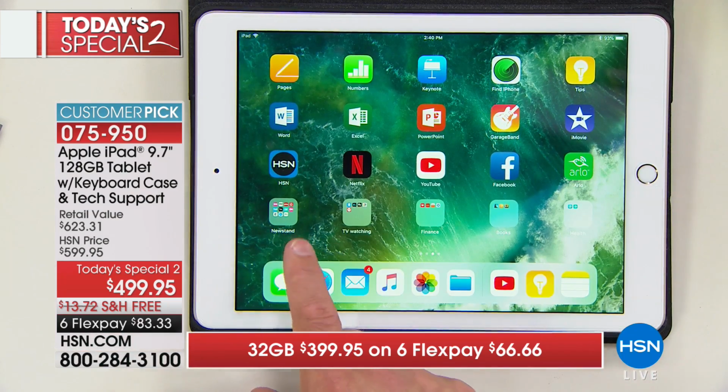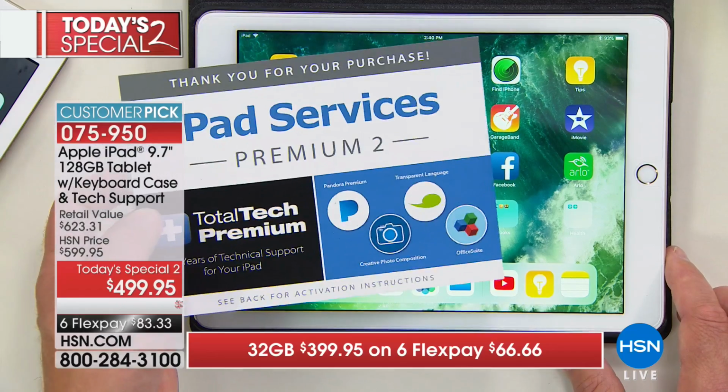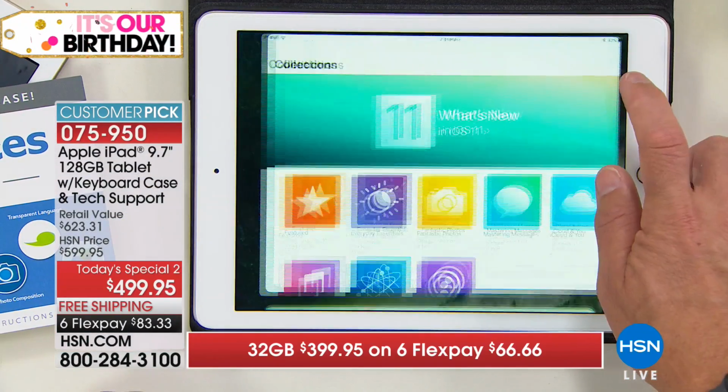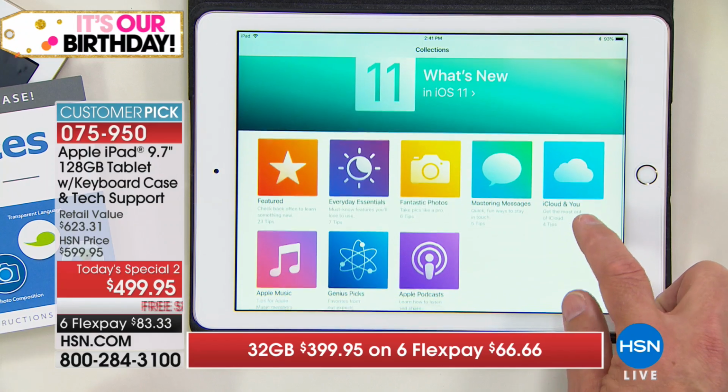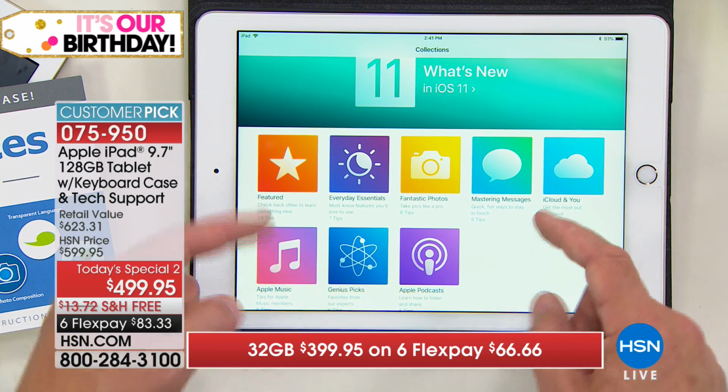We're running out of time real quick. Oh, you brought up tech support. So yes, we give you the 2 years of Total Tech Premium, but look for this little icon when you get it. It's the Apple tips icon, and it just gives you tons of tips, whether it's daily essentials, fantastic photos. See, I just learned something.